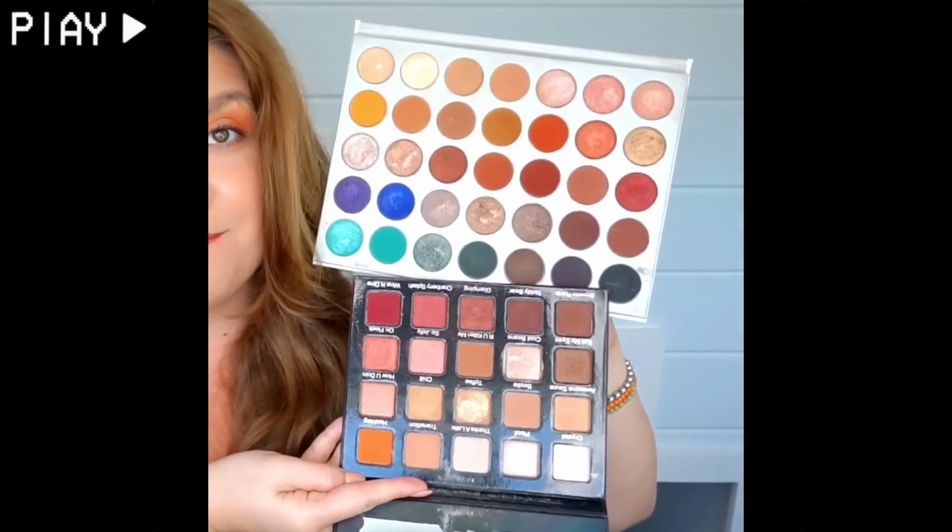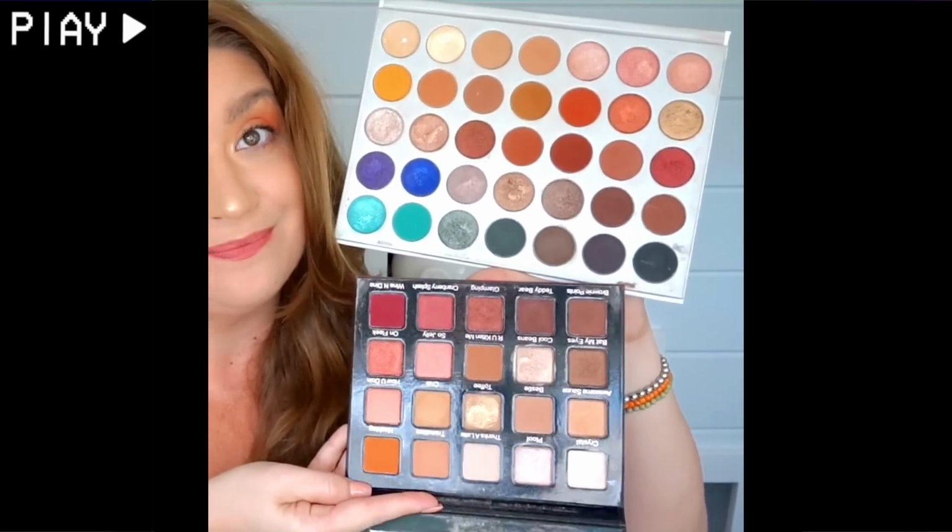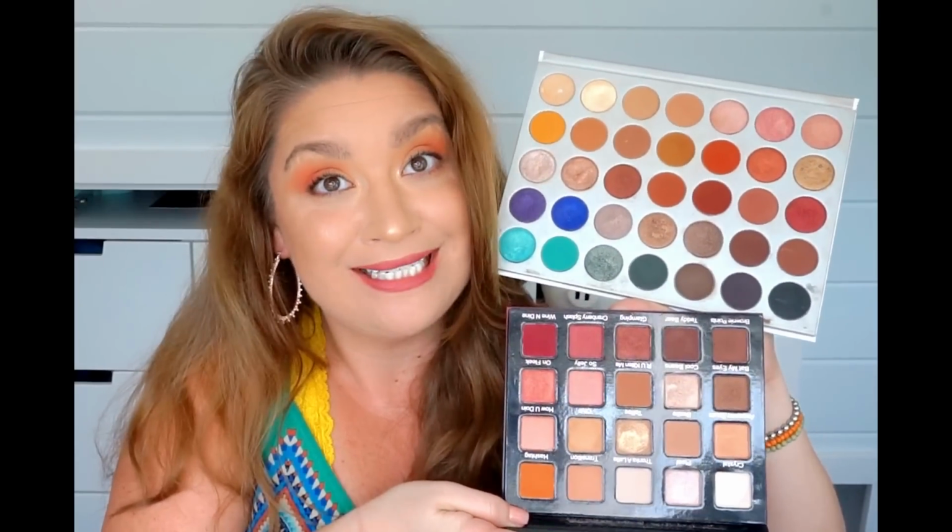I also have this huge Jaclyn Hill palette that I have reached into recently, and I'm like, ooh, these are really pretty. And side note, while I'm thinking about it, when you have a palette like this that you know you like the formula of, and this one is kind of inconsistent, you start to compare and contrast. Spoiler alert, declutter series coming soon.